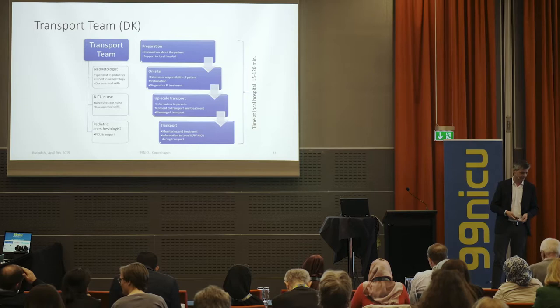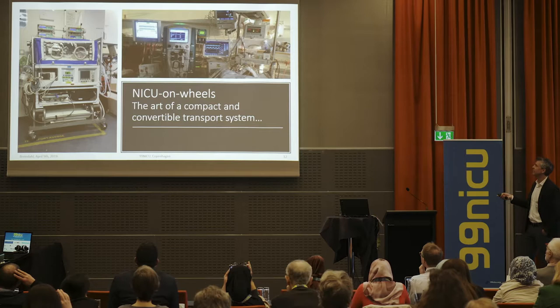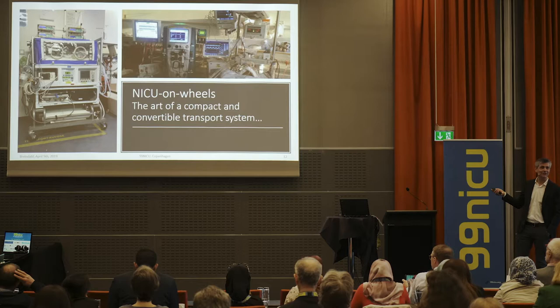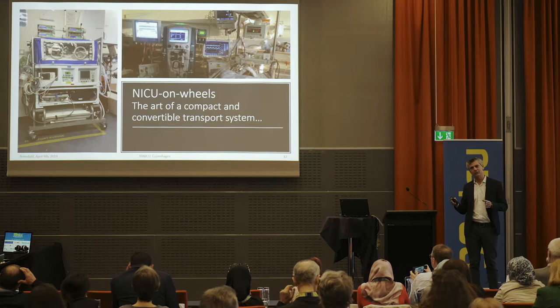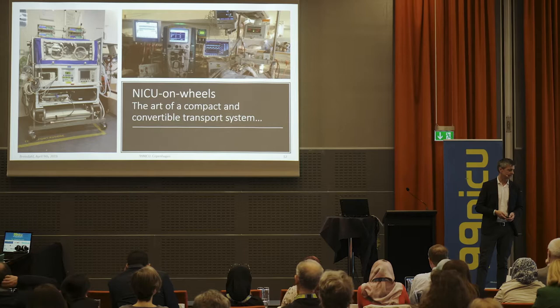So, how do you really do this? This is just an example of how a neonatal department may look. This equipment, though, is not really a part of our standard equipment on transport, as you recognize it. But I'm just trying to show you that the equipment at a neonatal department actually takes up a lot of space. And one of the things that you need to do is to compress everything into a compact convertible transport system that works as efficiently and as well as the neonatal department, and then bring it along on wheels. And that takes a lot of effort and time.